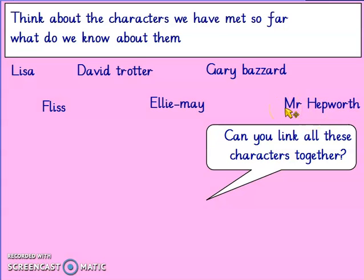Another way of linking them together could be that David and Fliss have both heard things in the night. Lisa is also linked to Ellie Mae because she stuck up for her on the coach. How did you link your characters together?